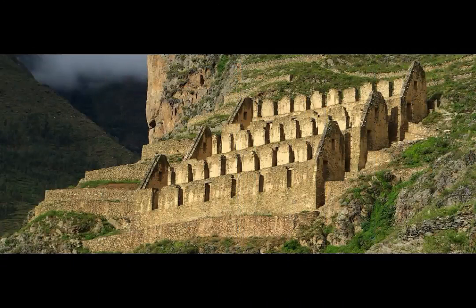In my personal opinion, I find it hard to believe that stones that have almost perfect angles and in some cases are as smooth as glass were manipulated only with the use of said tools, because it is something that we today would have trouble recreating with our modern-day equipment.